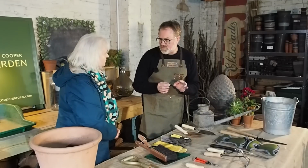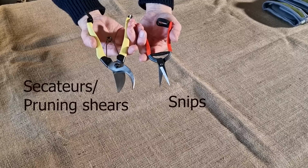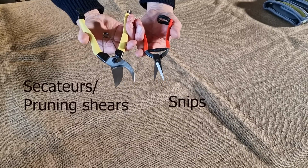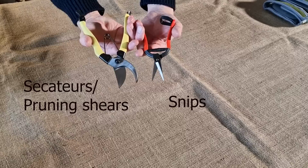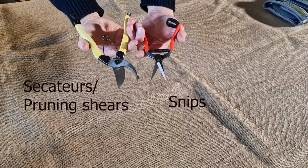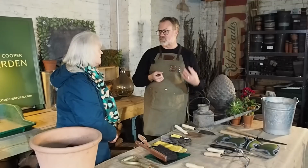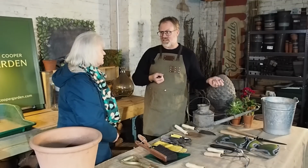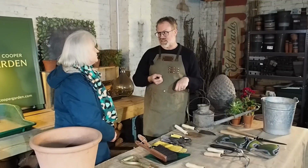Sometimes you will want to do jobs that are a little bit too small for a pair of secateurs, in which case a pair of scissors or a pair of snips like these are really good. Now here I would say, again, if you're just starting out, you're on a tight budget, you can use your scissors that you use inside perfectly well for doing things like deadheading.